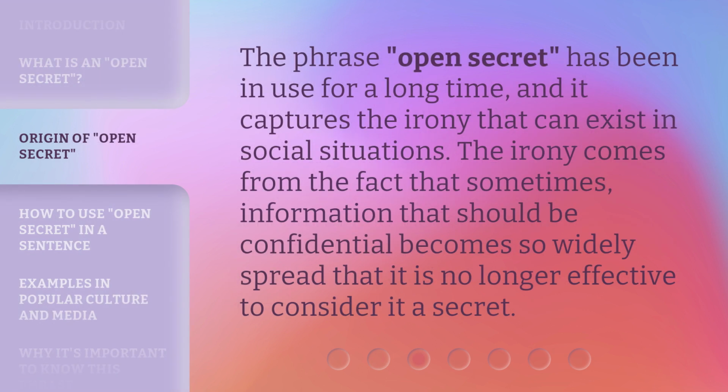The phrase, open secret, has been in use for a long time, and it captures the irony that can exist in social situations. The irony comes from the fact that sometimes, information that should be confidential becomes so widely spread that it is no longer effective to consider it a secret.